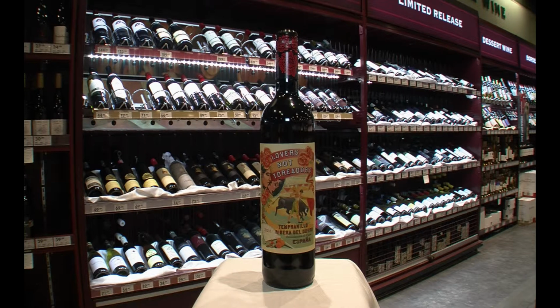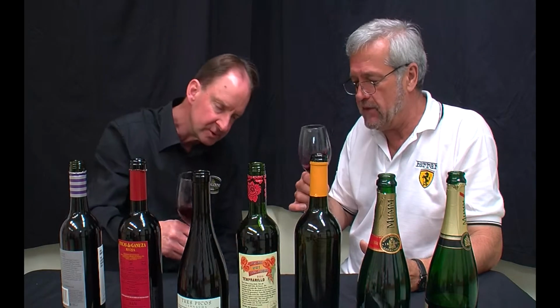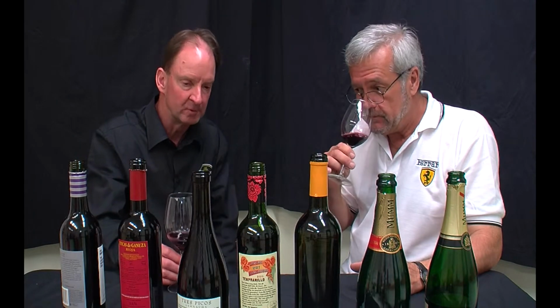Now I'm expecting this is going to have traditional Tempranillo characteristics. Yes. Big bold fruit, dark. What vintage are we looking at here? 2011. So it's pretty young. Interestingly, I'm just looking at the label there. This comes from Ribera del Duero.